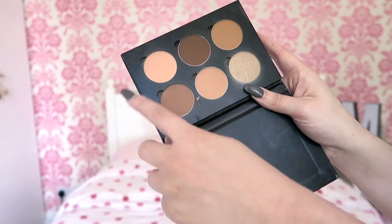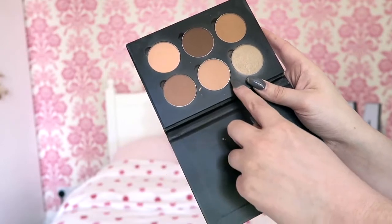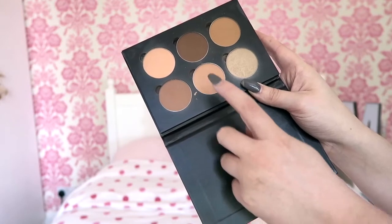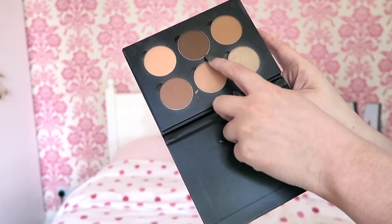I feel like the 2 lighter colours are a bit orangey on my skin, regardless of whether I'm tanned or not. I just feel like they're quite orangey, and the very, very dark one is far too dark for me even when I'm tanned. So that's that palette. I absolutely love it. I would recommend it every single day of the week.